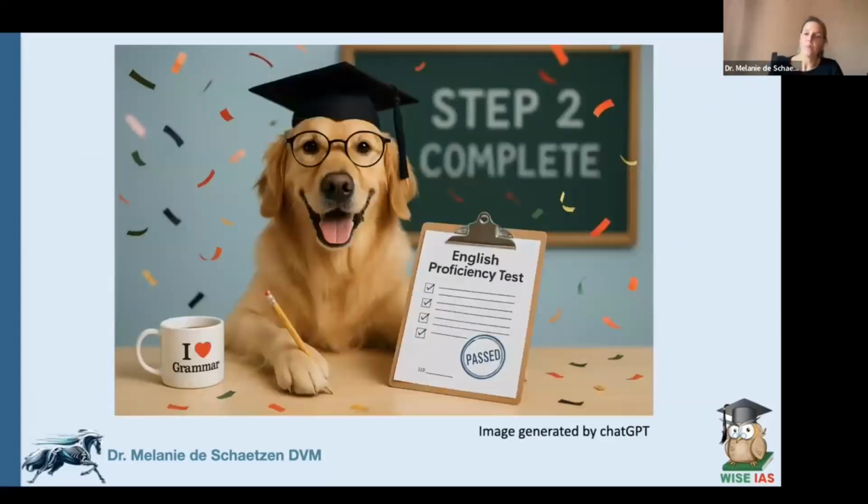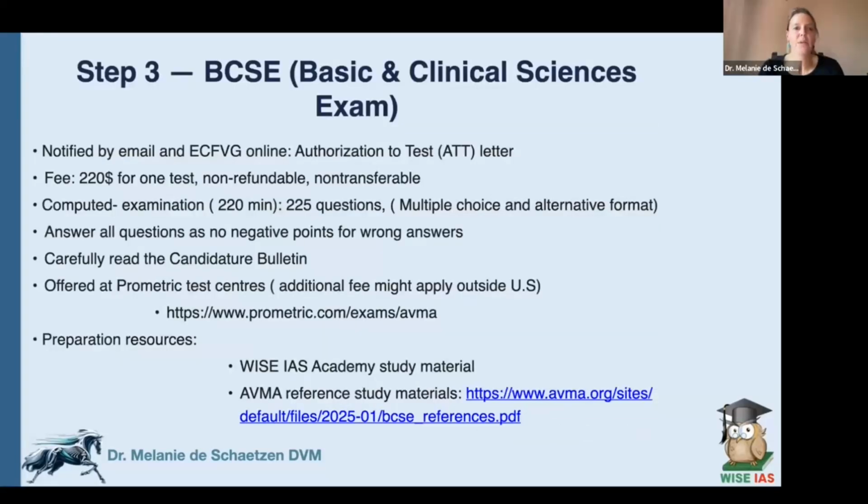Once step 2 is completed, we can go to the more difficult part, which is step 3. This is the basic and clinical science exam. It's a theoretical exam. You will know you are starting step 3 when you receive, either by email or on the online platform, your authorization to test letter. This is an important letter that has a code on it and your identification number. With that letter, you will be able to take your test.